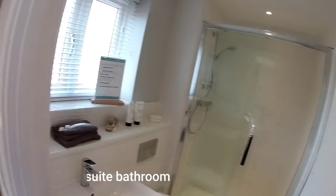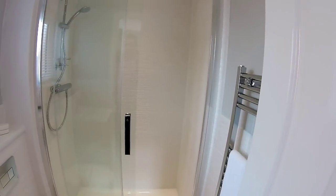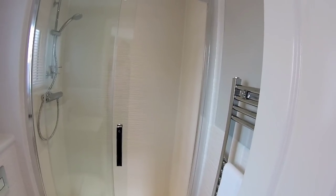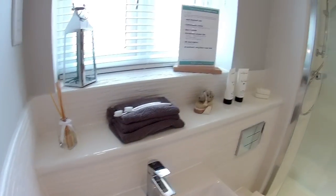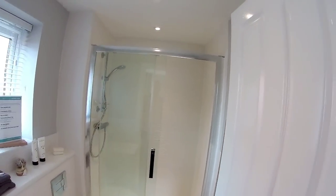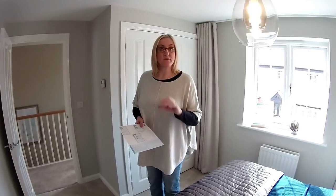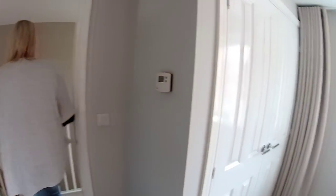So the ensuite, look at that. We've got a double shower cubicle, which is perfect. Look at the size of it. And lovely Ideal Standard sanitary ware as well, a little shelf there and a towel rail. Absolutely perfect. Bovis very much have a standard with their bathrooms, don't they? It runs through a lot of their house types, and it's absolutely lovely.